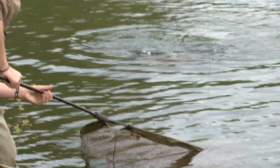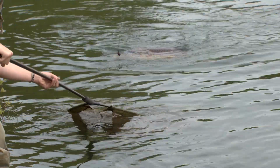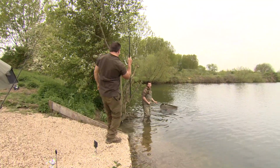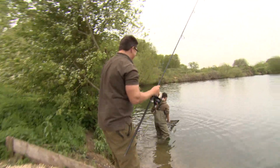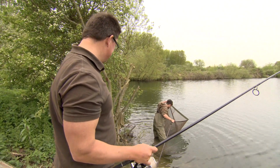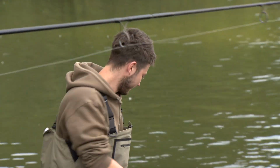Real nice common. Go on, Elbow, if you can get forward and get him in the net. Get him in the net. Yes, got him, come on! Well done, man. That is absolutely awesome. Big common, mate. It's the big common.